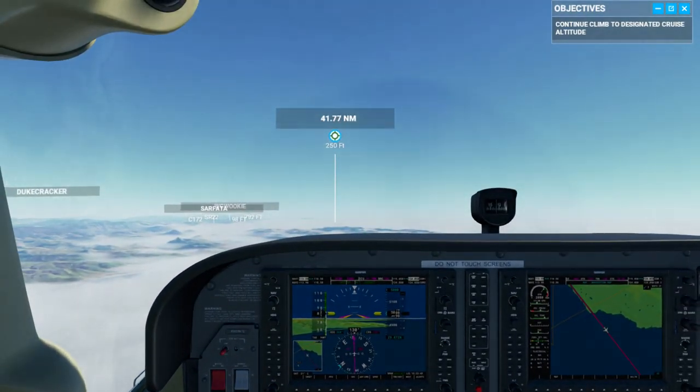127.725 for call 183. Santa Barbara approach call 183, 5,000 feet.